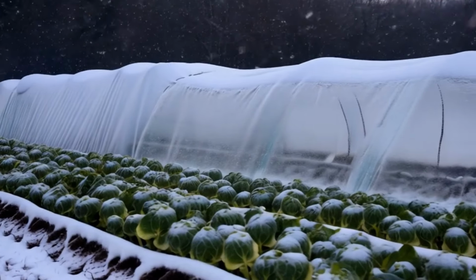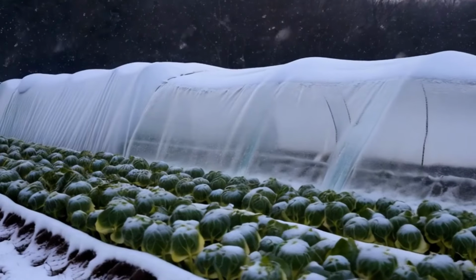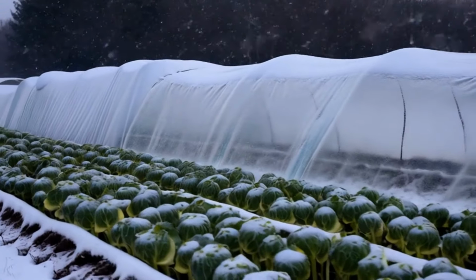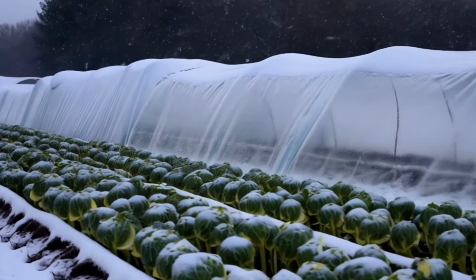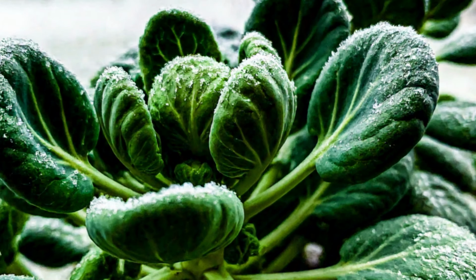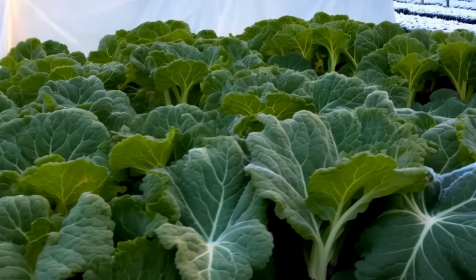Brussels sprouts require a little extra care to protect them from heavy snow or strong winds. Using row covers or constructing a simple hoop house will keep them safe and ensure that they continue to thrive. Brussels sprouts are perfect for winter stews, soups, or roasted dishes, and they store well in a cool place for several weeks. Number 5. Swiss chard.